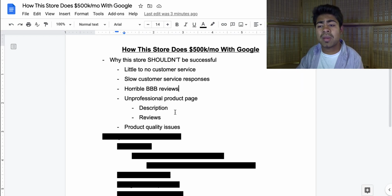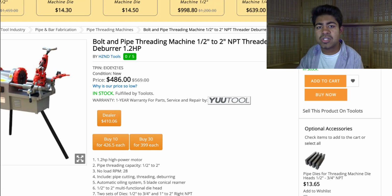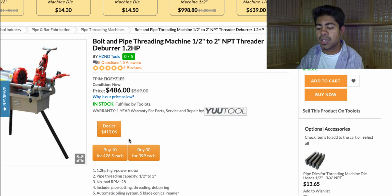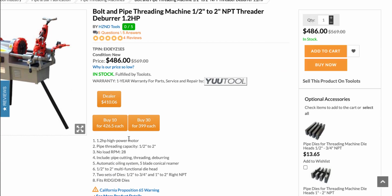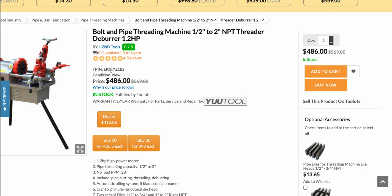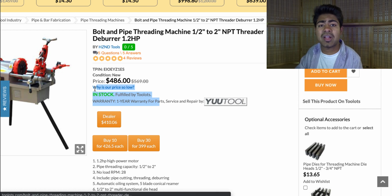But this is also followed by the unprofessional product page that they have. Now, I did mention how the product page was different from a Shopify dropshipper's normal product page, but that does not mean that it is any better. As we can see, the number one problem here is there's just too much stuff going on, and this is going to easily confuse a potential customer because the main focus is not really on the price or on the add to cart button, but rather on these small things which are really not that relevant to the funnel.